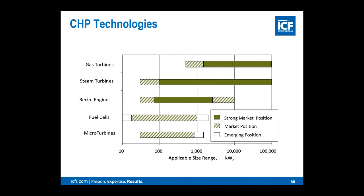So this is a chart that shows the difference in terms of the typical size ranges for the different technology types. You can see that the highest two technologies, the gas turbines and steam turbines, really are where you would probably be looking if you're looking at the larger size range. And just as a quick note, the scale is a logarithmic scale. So it goes from very small units up to pretty large, in the hundreds of megawatts.